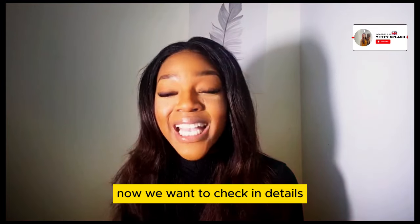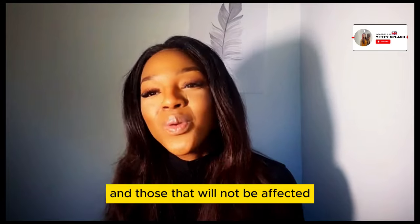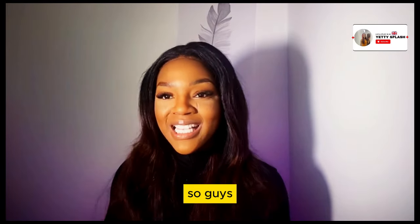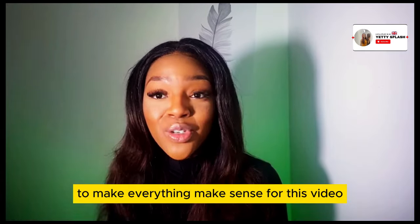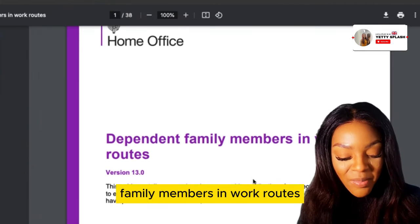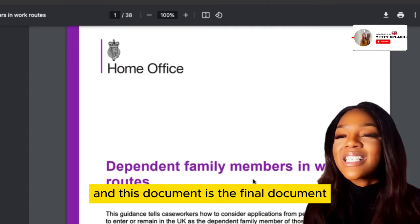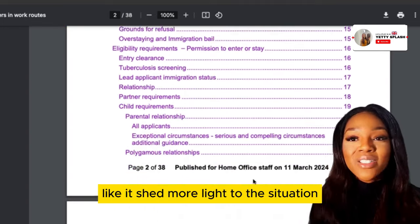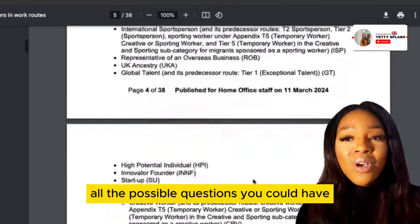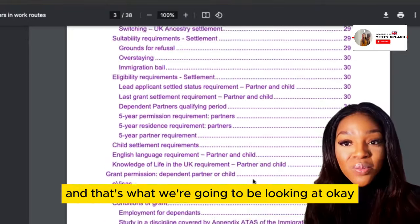Now we want to check in details exactly those that will be affected and those that would not be affected. So guys, the last document we are going to be looking at to make everything make sense for this video is what we call the Dependent Family Members in Work Route. This document is by the Home Office, and this document is the final document that explained everything. It shed more light on the situation, all the possible questions you could have. They explained everything in total, and that's what we're going to be looking at, okay?